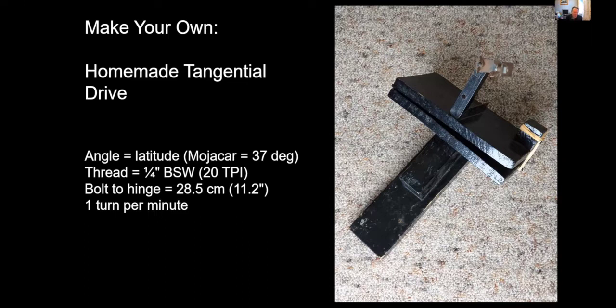Important things are the angles that you have to cut. The angle of the two large planks is your latitude. The Mahaka is 37 degrees. The thread is a 1/4 inch British Standard Whitworth, or any thread which is 20 threads per inch. I'm sorry, it's imperial. For continentals, you might think that's a bit primitive, but you will know this thread because everybody has got one. It's what holds your camera to your tripod. That is a 1/4 inch BSW bolt. The distance from the bolt to the hinge has to be 28.5 centimetres or 11.2 inches.